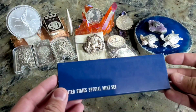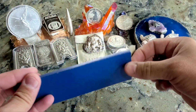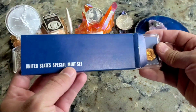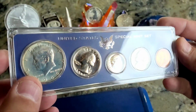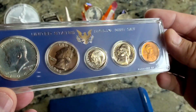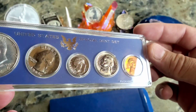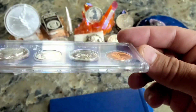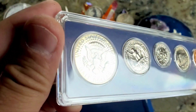And my only piece of mail I received was a win. This was on Mad Stacker's channel, and Miss Ida Herring was giving away a US Mint special set. Oh, cool. So there's a 40% silver $50 in there. Boy, that is shiny. Then you have the rest of them in great shape. Those are all clad though, and then the penny, or I guess it'd be a cent, is 95% copper. Oh yeah, way cool.